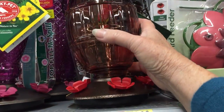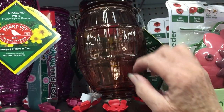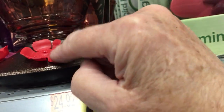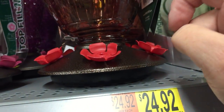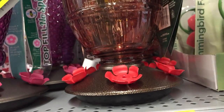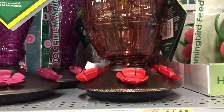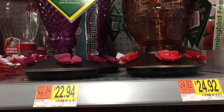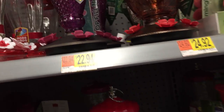Then you've got the glass barrel. Also glass. It's got, well, this doesn't really have bee guards. Now this may be, but the bees may be able to reach it. So that's something I don't know about. No ant guard. So with that, or ant moat, you would have to go buy your own ant moat if you have an ant problem. If you don't have an ant problem, it won't matter.